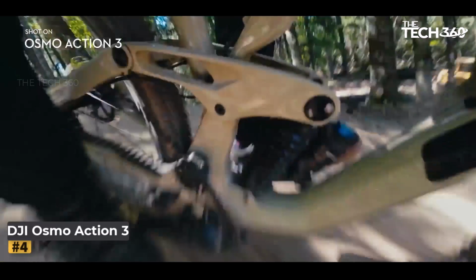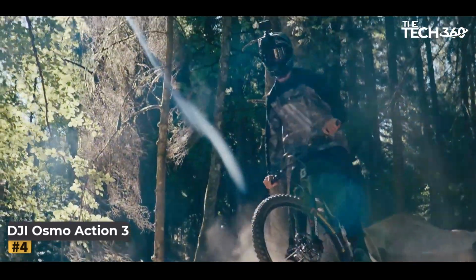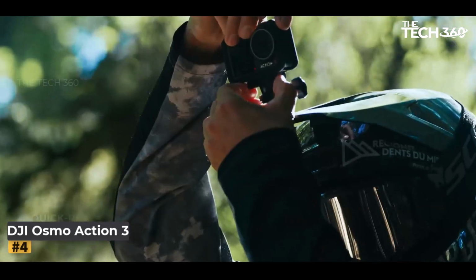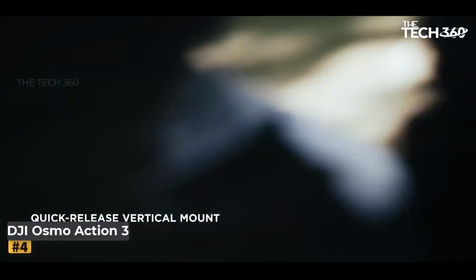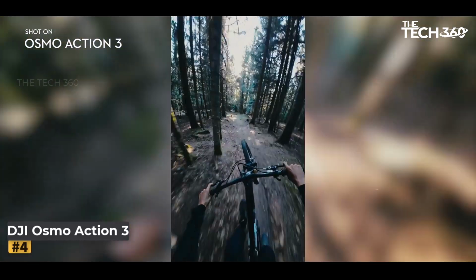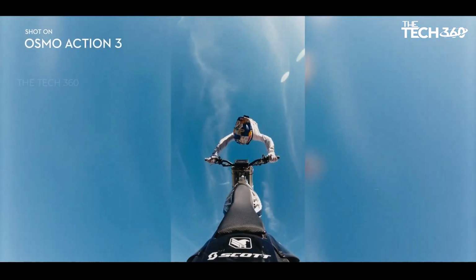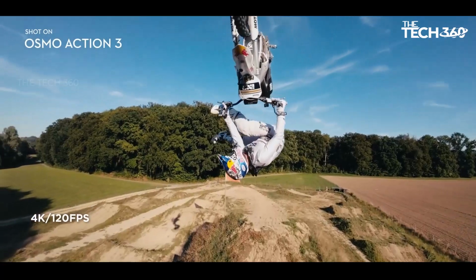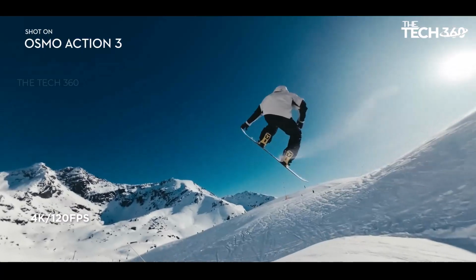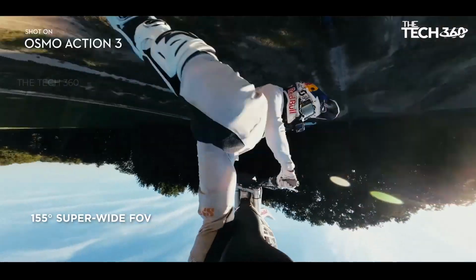The DJI Osmo Action 3 shines with its 4K HDR video recording, delivering vibrant and natural-looking footage, even in challenging lighting conditions. Camera's 10-bit color depth is a standout feature, capturing over 1 billion colors for rich and detailed videos. This level of color accuracy makes the footage look more lifelike and dynamic, perfect for capturing everything from bright landscapes to deep shadows. Horizon steady stabilization.